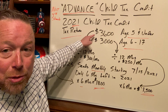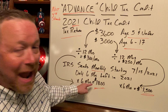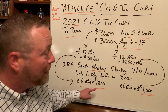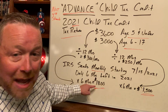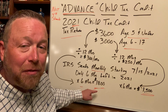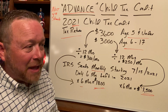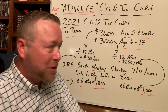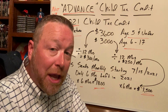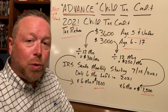On your 21 tax return, you're going to show the gross credit. And on your 21 tax return, you're going to subtract out what you got in advance. Of course, the IRS is going to know all of this as well. And then on your 21 tax return, what you'll experience, or realize, if you will, is the net amount. So that's where the confusion, I think, is coming in. Yeah, there is a $3,600 tax credit for this age group, $3,000 for that. But if you get any of this in advance, you'll have to subtract that out on your 21 tax return.